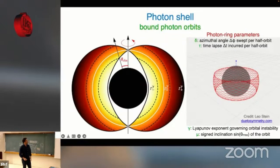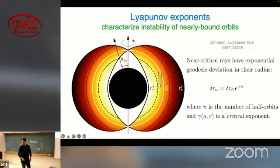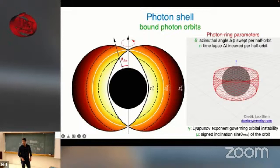OK. So I've described delta, tau, and mu. And the last one I want to describe is gamma. So gamma. So this red thing closes or not? There is a measure zero set of radii for which delta phi is like a rational number, and then these orbits perfectly close. And there's some interesting physics associated with that, which we're probably not going to see because it's a measure zero thing. But generic orbits don't close, they're ergodic. Yeah. This is so fascinating. I mean, these numbers have been computed for the first time in the last 3-4 years, but there's a lot of crazy structure there.